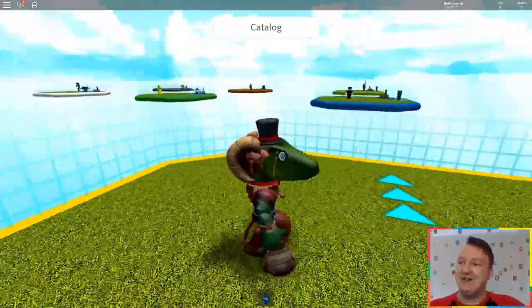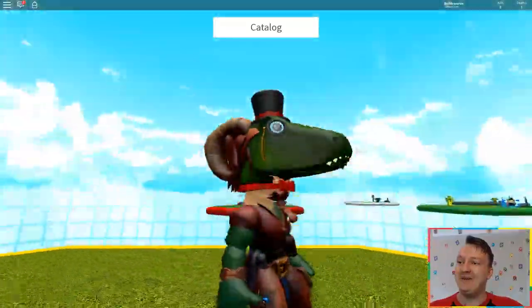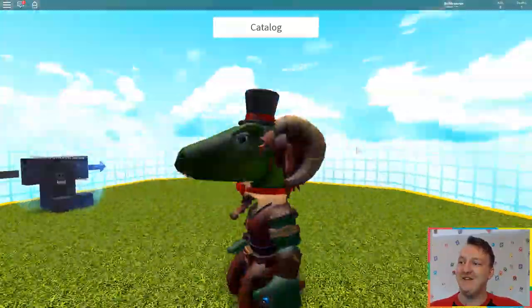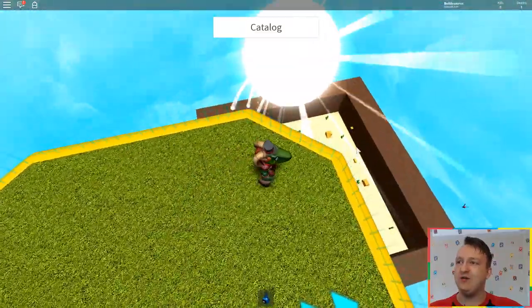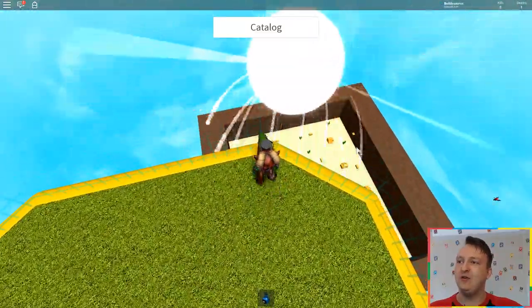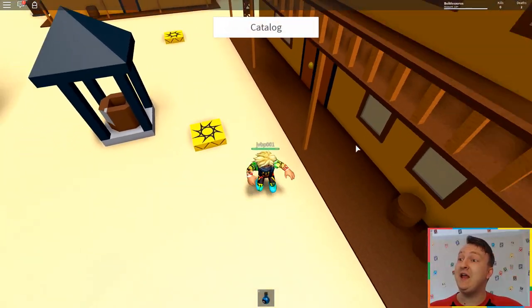Dino with horns. That looks pretty cool, actually. I think the horns look pretty cool on me. What? Now I'm a dinosaur with ram horns. Oh, what is going on down there? Goku? Are you doing something? Spirit bomb? Oh, he actually killed me!